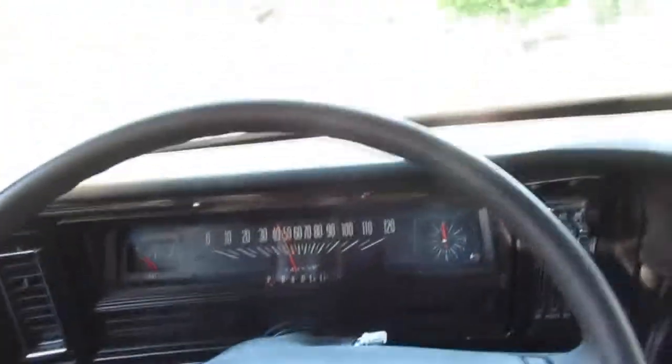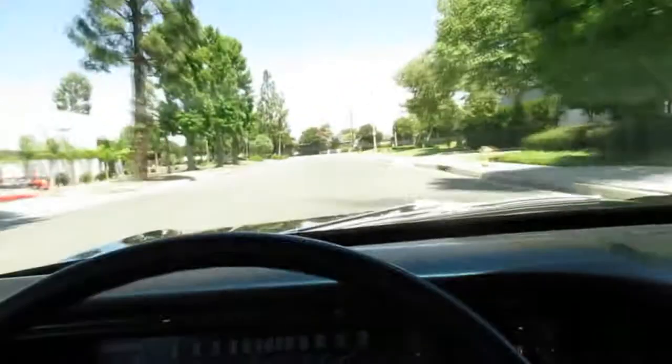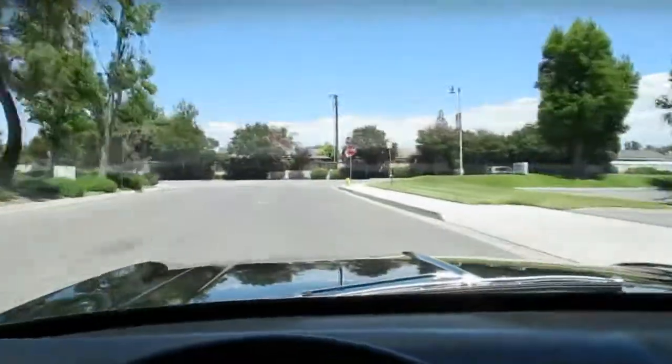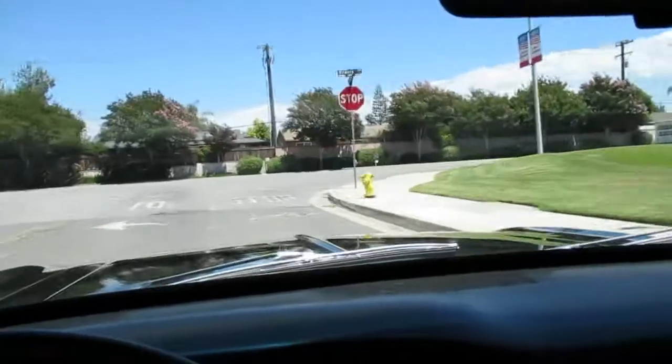Just a smooth driver. It's got some 18s and 20s on it. These rev wheels on it, chrome 5-spoke. They kind of look like Americans. And the paint's decent. It's jet black. It's got a nice shine to it.